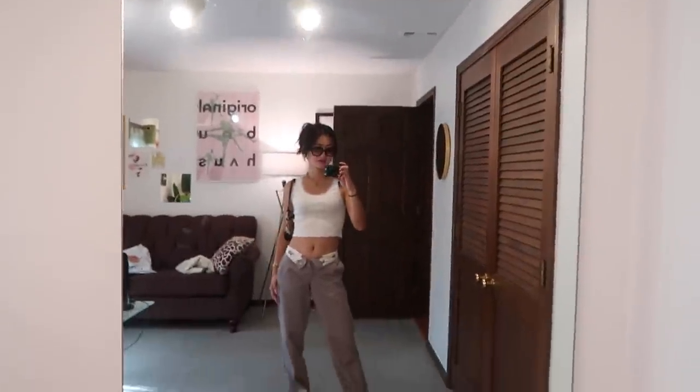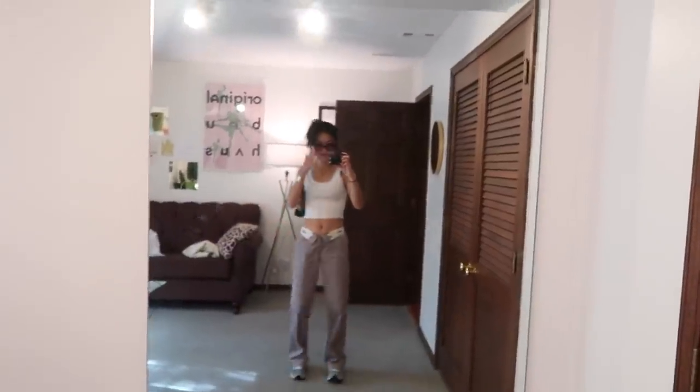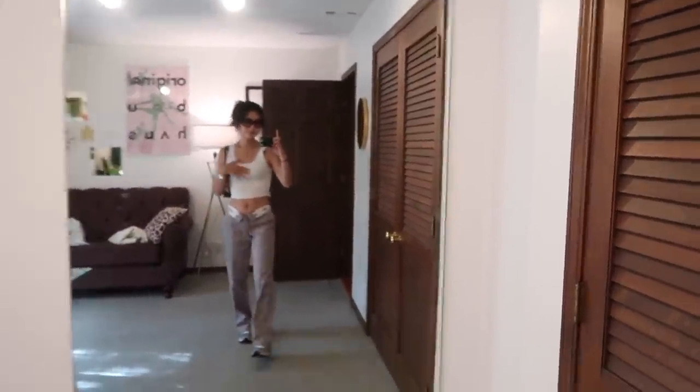Okay, but I am actually loving this outfit. I feel hot in this, okay? So I'm just wearing this white tank top. It has a bit of frill around it. And I feel like for the model off duty look, it's really about simple yet statement accessories.